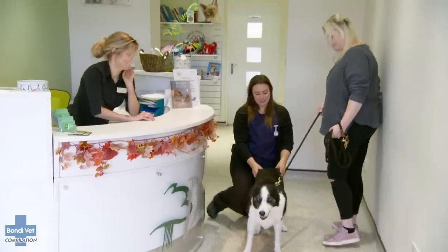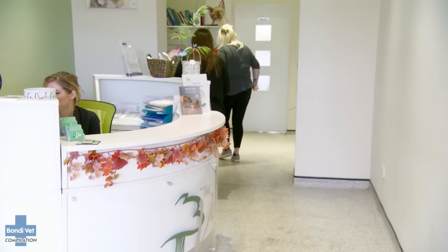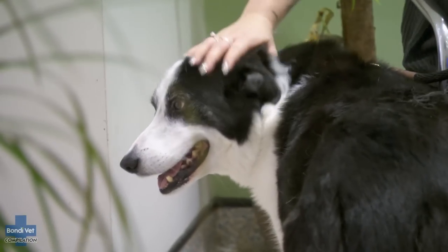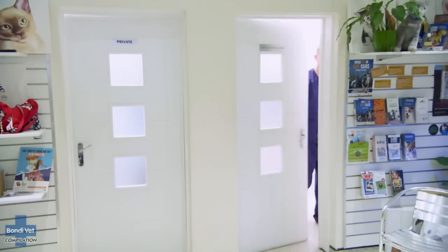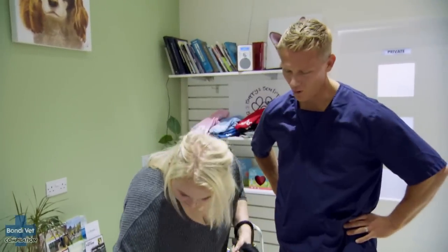Come on, Shira. You're gonna be all right. Come on. He's not so sure. Bless him. The 13-year-old collie is extremely anxious around vets, so it's been a long time between checkups. Bethany is hoping Scott will be able to win over the nervous old dog. Hello, Bethany. How are you? I'm all right, thank you. Oh, that's good. I've heard lots about you, but possibly a little bit more about your chap.